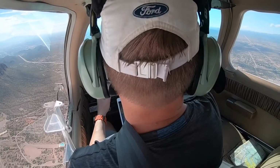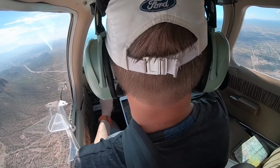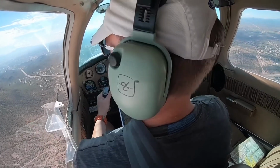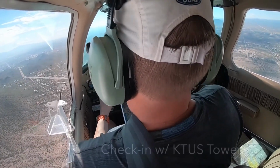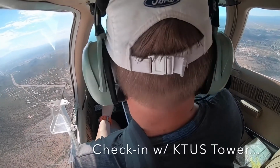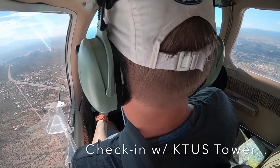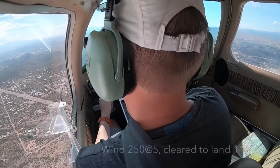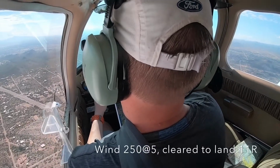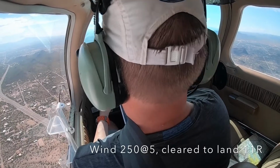American 2047, contact Albuquerque Center 133.0. Okay, 330 confirm, American 2047. American 2047, affirmative. Tucson Tower, Archer 21605, 118.3. Archer 21605, Tucson Tower, wind 250 at 5, runway 11 right, cleared to land. Cleared to land, runway 11 right, 21605.